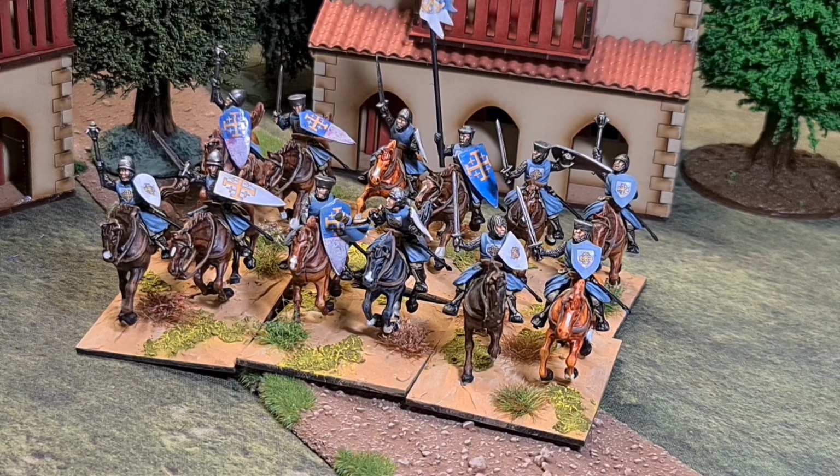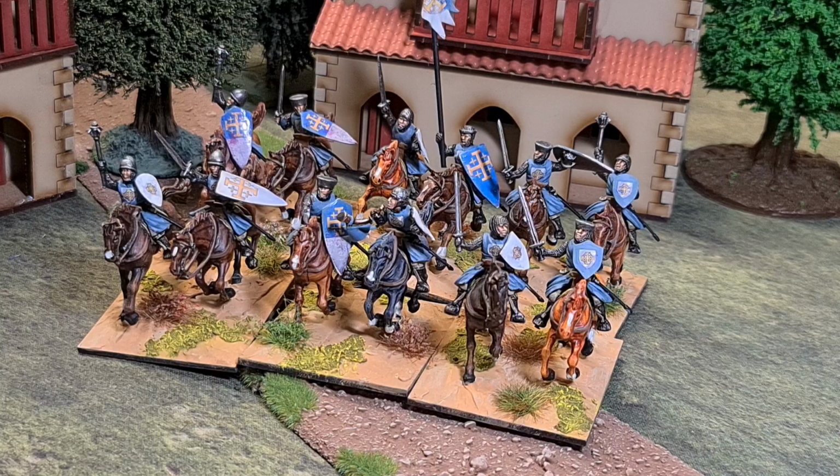They are the first unit of cavalry I've got. It's going to be a little mini force of 5 units. I've done 3 already: a foot knight, a foot sergeant, and a foot crossbow. And then we've got these mounted sergeants, and there's going to be a fully fledged Knights of Jerusalem unit coming up soon. So we'll look forward to that.